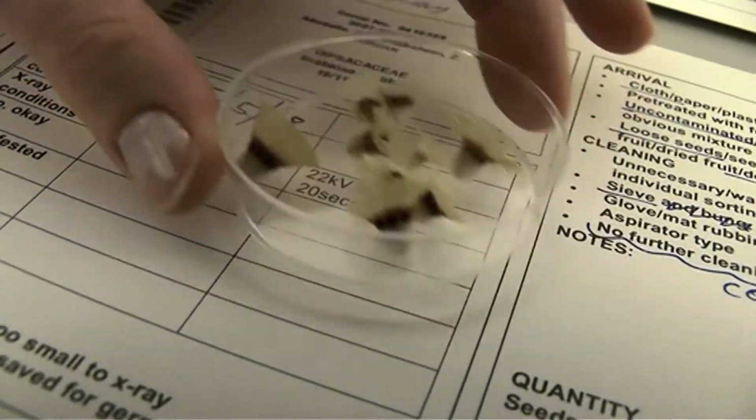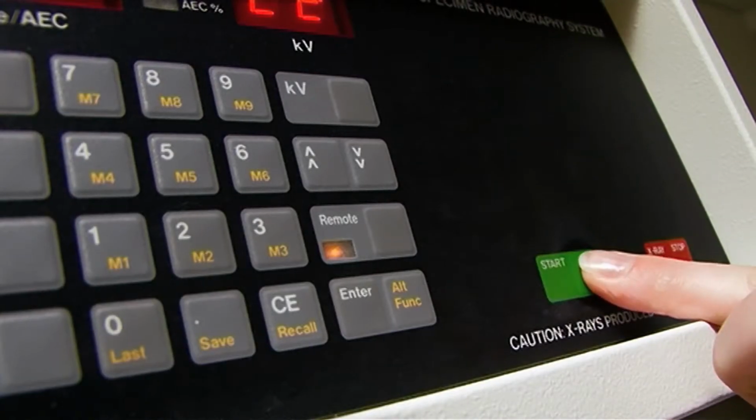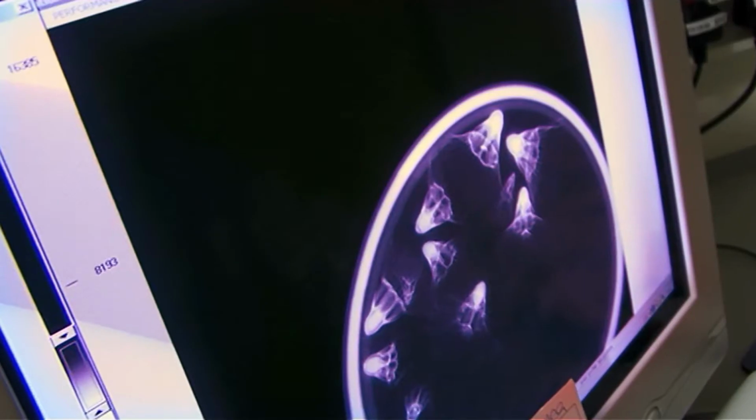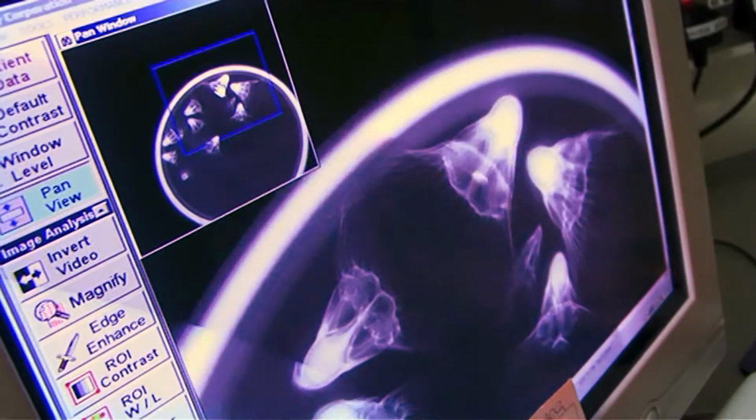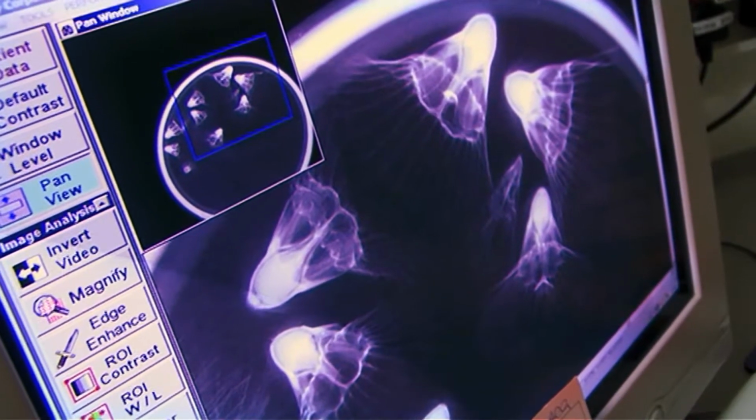Perhaps the only sophisticated, more scientific aspect of this part of the processing is that we use a digital X-ray machine which captures an image of the internal structures of the seed, which will confirm that the seed is healthy and contains a well-developed mature embryo, and that the seed is not immature or may be infested by an insect larvae.